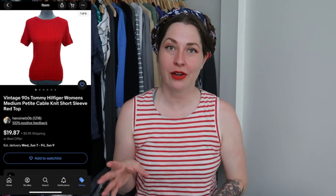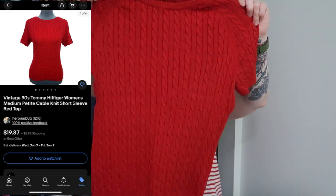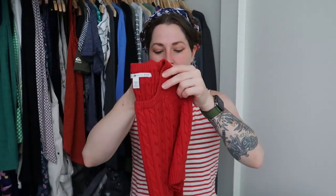It looks awesome on Karen. And this is Tommy Hilfiger. And I recently picked up another one of these in blue and it sold really fast. So for a dollar, I was more than happy to pick that up. For a dollar, this is the only reason I picked this up.